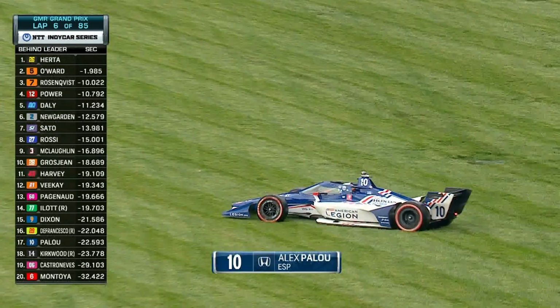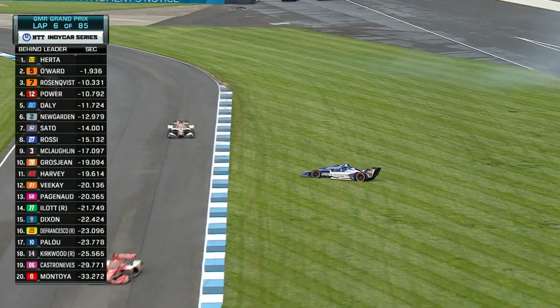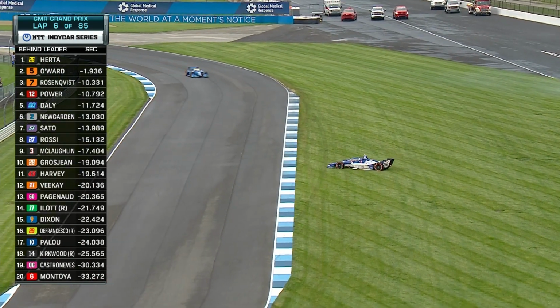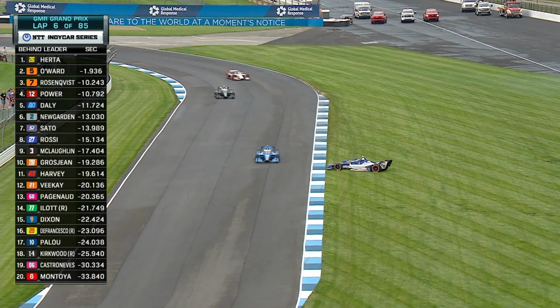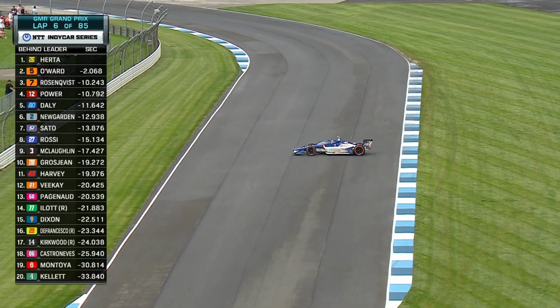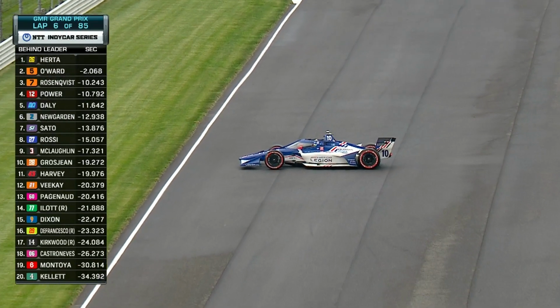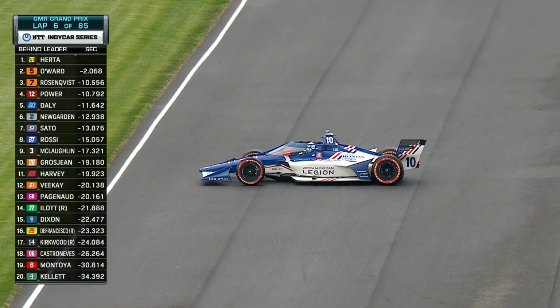I think there may be somebody else off as well, over to the left of this shot, unless it was the lockup from Alex. It was. That was just the smoke drifting across. Jimmy Johnson there in the light blue Carvana Honda tiptoeing through. There goes Tatiana Calderon, Christian Lundgaard, and the champ after starting on the front row. He stalled it, as he got on the asphalt.